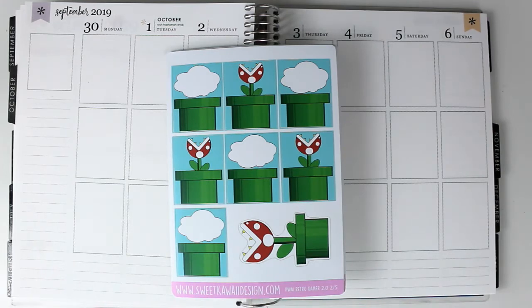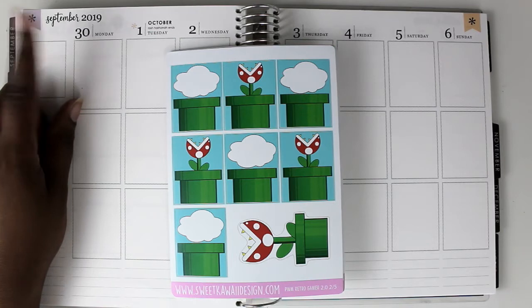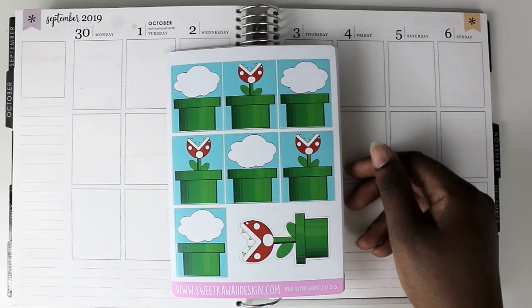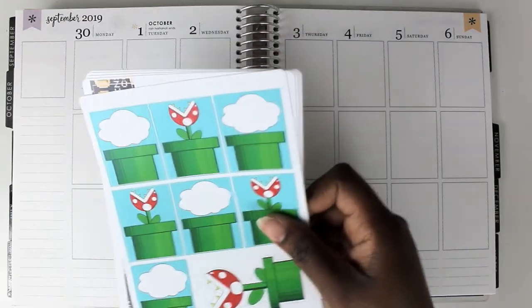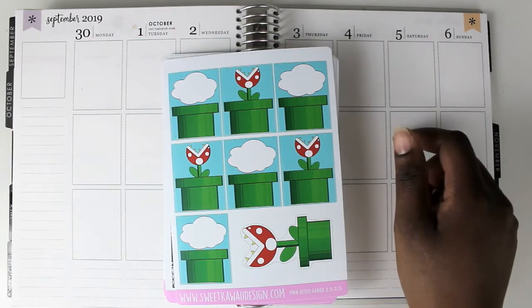I got this kit last year planning to use it for the week of my brother's birthday, but it got pushed out because it was also last year, it was the week that we moved into our new house. So I'm using it this year for the week of my brother's birthday. So his birthday is September 30th. Happy happy birthday. And going through this kit, everything about this kit reminds me of my brother and my childhood.